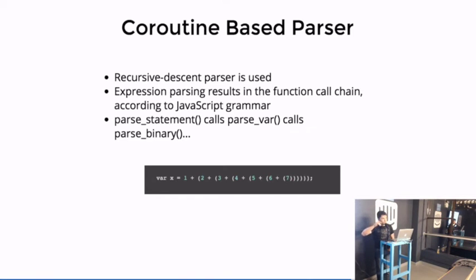By the way, do you guys know why stack grows down? Any idea why stack grows down? Usually you know that on most architectures, not on all of them, a stack grows down. Okay, so the explanation why the stack grows down is very simple.